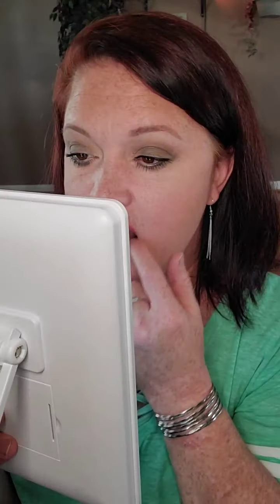All you newbies, if you didn't know, I've got freckles on my lips. I do. I got a big one right there. I just ran my finger across my teeth. I hope I don't have red teeth now.